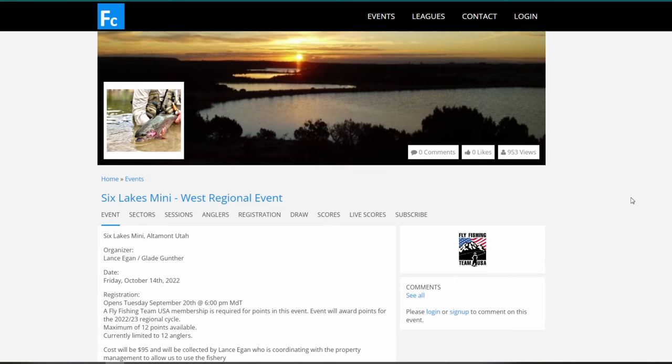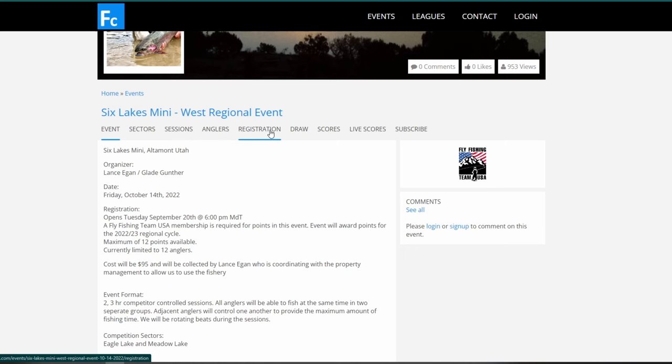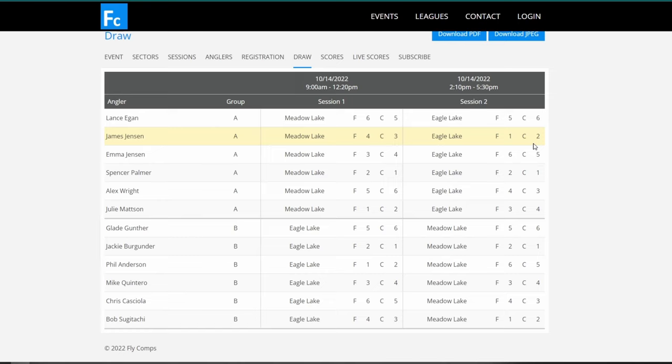Let's get at it. This event was the Six Lakes Mini, which is a Western Region Fly Fishing Team USA mini qualifier. It was held on two Stillwaters in central Utah. The event had 12 anglers broken down into two groups of six. Each group fishes a lake for 3 hours across three different beats, and then switches with the other group for the afternoon for another 3 hours.